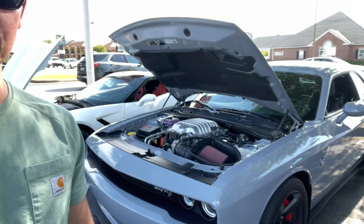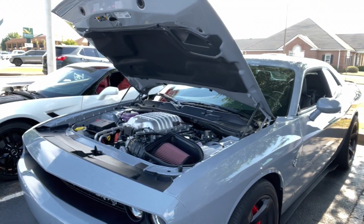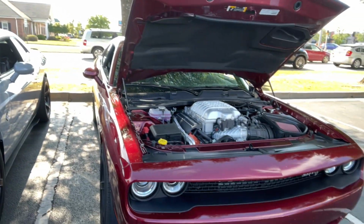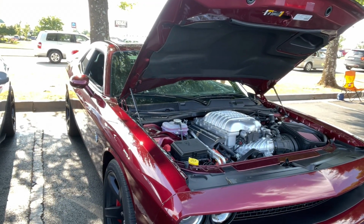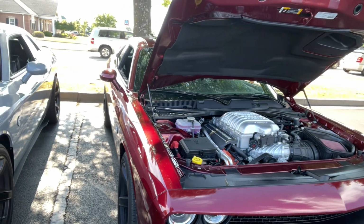So we're at a car show today. I got my Hellcat here, and my buddy, he's got his out. His is octane red. Let me flip the camera around. I'll show you what his looks like.